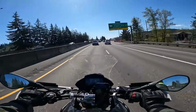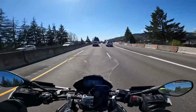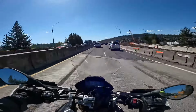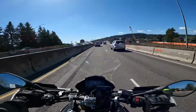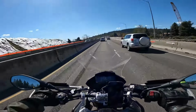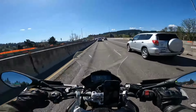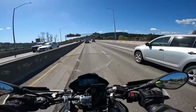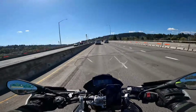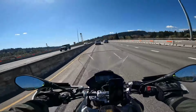Another positive for this bike is that they classify it as an adventure bike, so you do get the fairings with it. And it does help quite a bit. I did add this windshield. The normal windshield is just a tiny little 6-inch, I don't even know if you could call it a windshield. It basically puts the wind directly in your face.